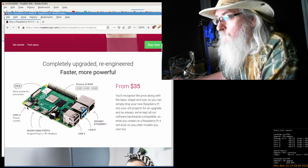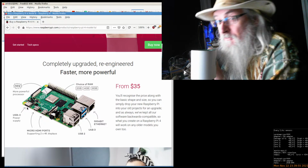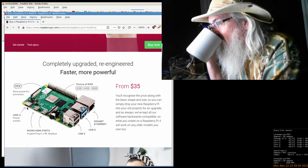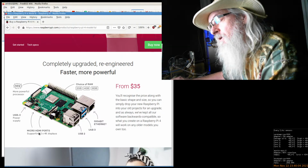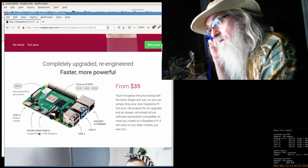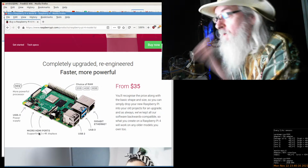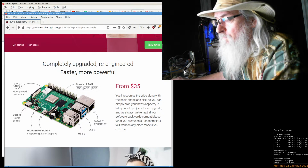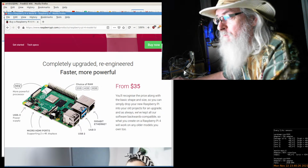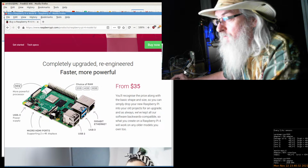USB-C. That's becoming more popular. No Thunderbolt. Micro HDMI ports. I am not sure what to do with micro HDMI. I guess I have to get another cable, micro HDMI to regular HDMI. Yet another bloody cable. Drowning in cables, man. Okay, so we got our proper 5-volt power supply. I have to assume that's a 5-volt power plug because it can't be audio. There's certainly no indication of an audio port on this thing.